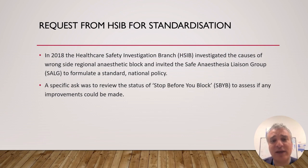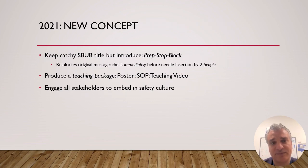That's why in 2018 there was a request from the Healthcare Safety Investigation Branch for standardization after they investigated the cause of wrong side block and invited the Safe Anesthesia Liaison Group to formulate a standard national policy. There was a need for a simple, standardized process that reduced variation and reliance on memory and vigilance. So in 2021, came this new concept which kept the catchy Stop Before You block title but introduced the PrEP Stop block update.